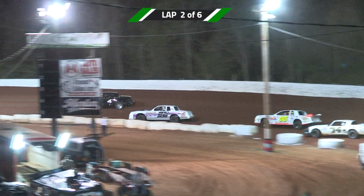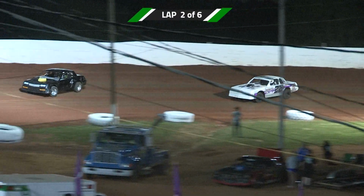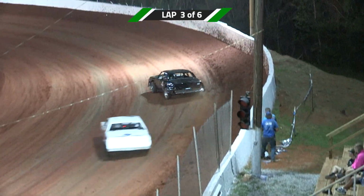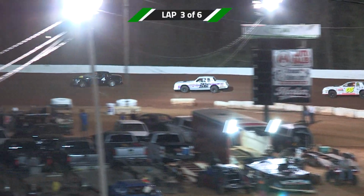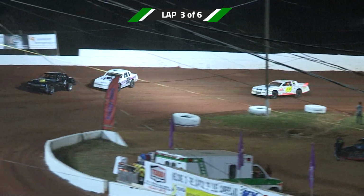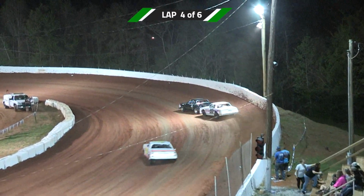They're coming out of 3. Now he's going to get it wound back up again as it is Adrian Smith leading this one. Stacy Decker runs second. Gary Anderson and Ryland Duncan. Three laps, halfway in, 3 to go for Adrian Smith.